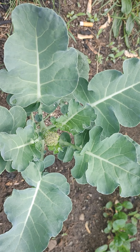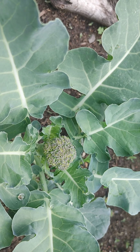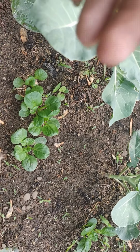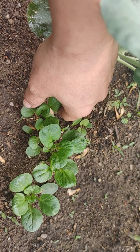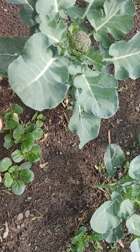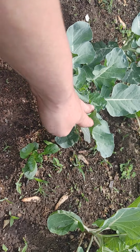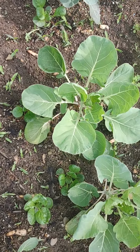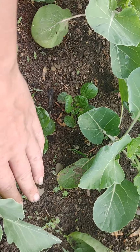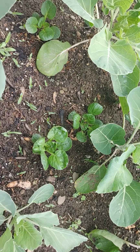But here's the broccolis. Remember this one? That was my first one. It's getting big. And then I interplanted some spinach seeds in here. Those were the spinach starts that I bought. These are the seeds from Baker Creek that I bought and planted here. They're all looking pretty good. I gotta come in and pull all this grass out. But they're looking good, getting nice and big. I'll be harvesting some leaves off of those before long.